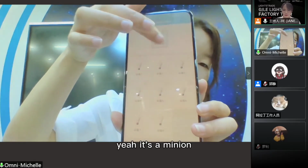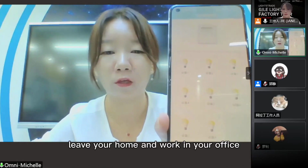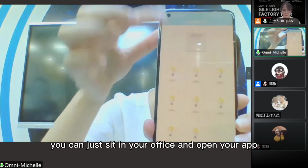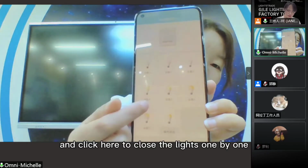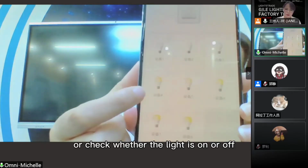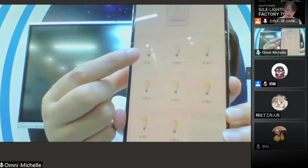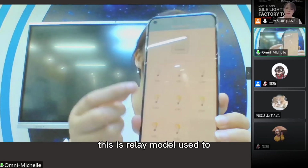So by this app, even if you have left your home and are working in your office and you forgot to turn off the lights, you can just sit in the office, open your app, and click here to close the lights one by one, or check whether the light is on or off. When the light is on, the icon is yellow, and when the light is off, it turns green. This is the relay module used to switch the lights on and off.